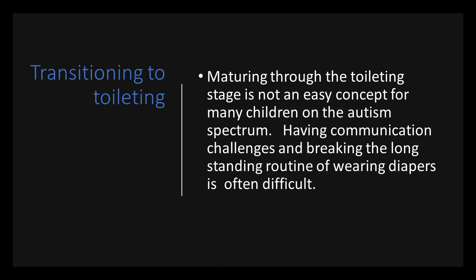So transitioning to toileting, I included this just to help people understand that sometimes toileting is a very difficult concept for children on the spectrum, especially if they have communication challenges. And if they wear diapers too long, it's very difficult for them to break that routine.